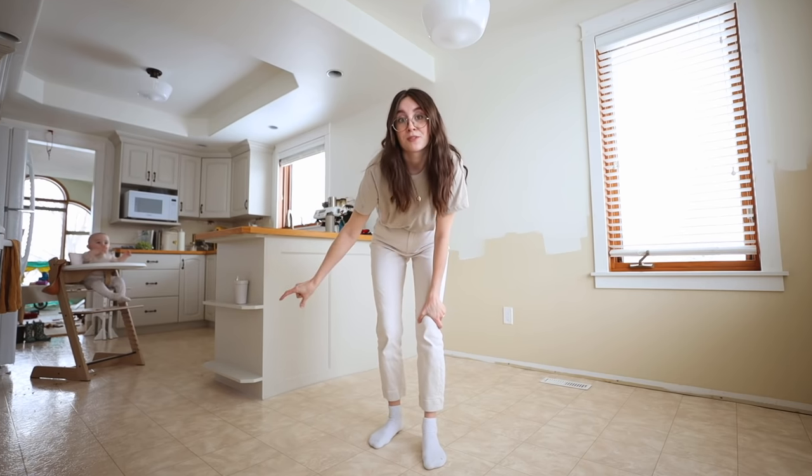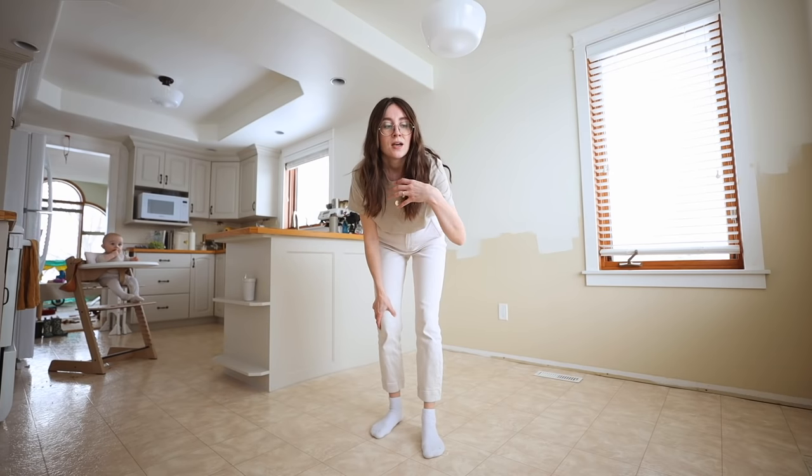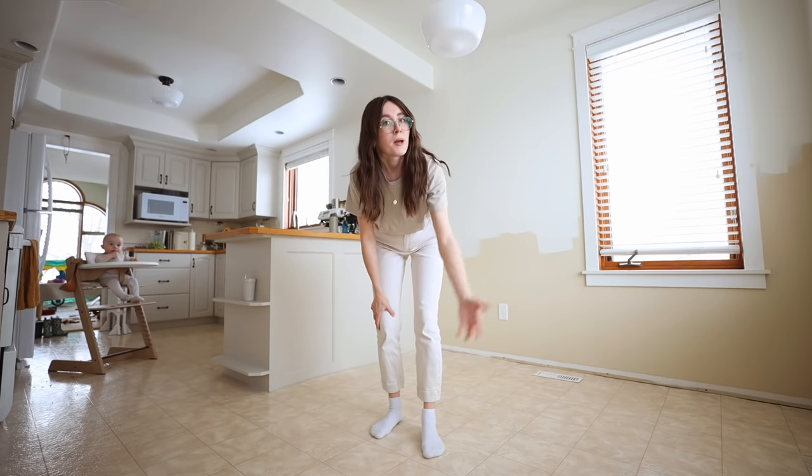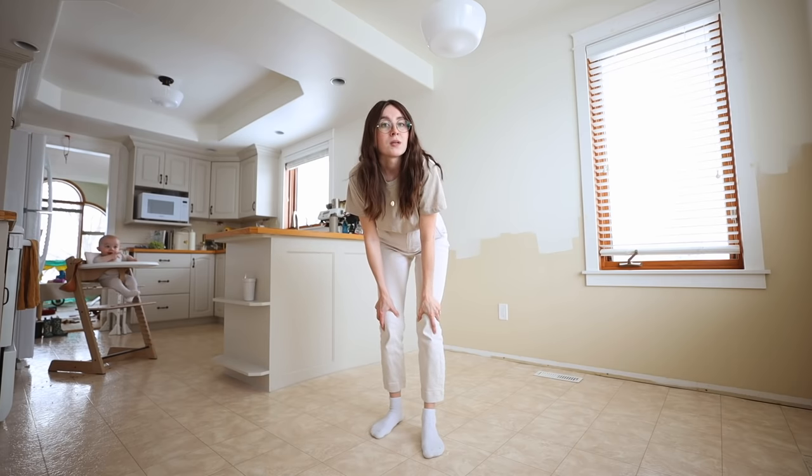we are ripping up this flooring. And we're ripping it out a little bit in advance just in case we run into issues, you know, there might be some water damage. We don't know. You never know with renovations. So we're giving ourselves a little bit of heads up, a little bit of time.